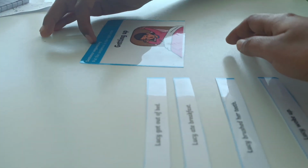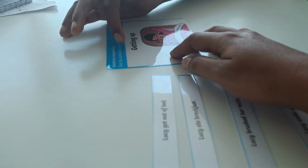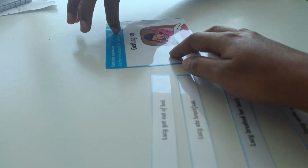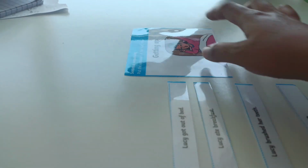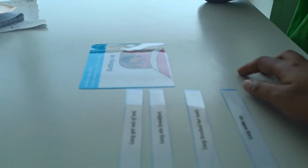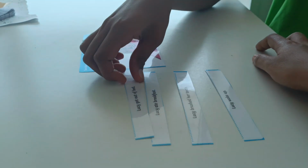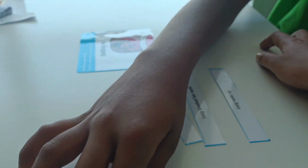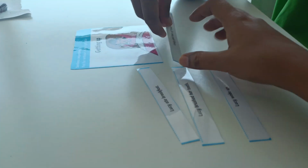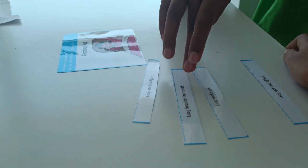Put the sentences in the right order. Read this. Getting up. Now put the sentences in the right order. Look at all the four sentences and check what will come first.